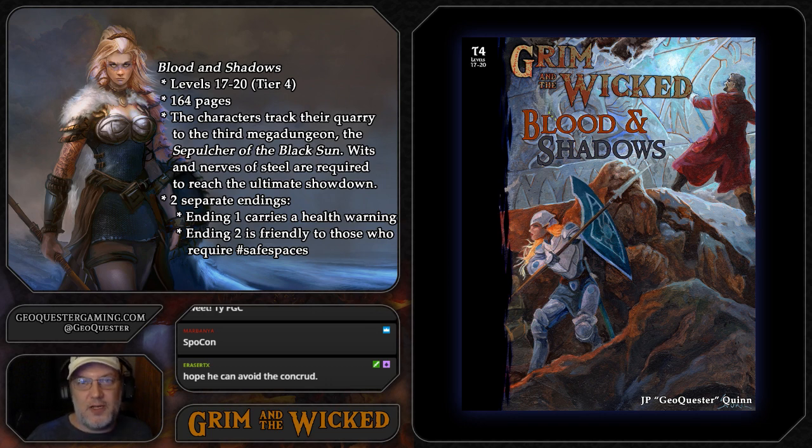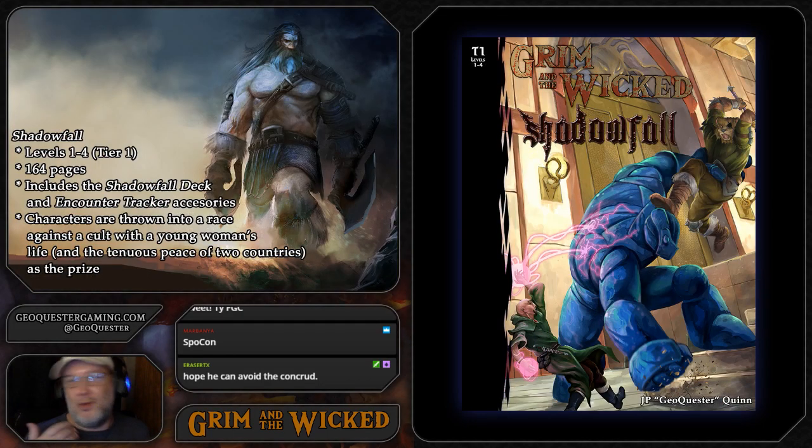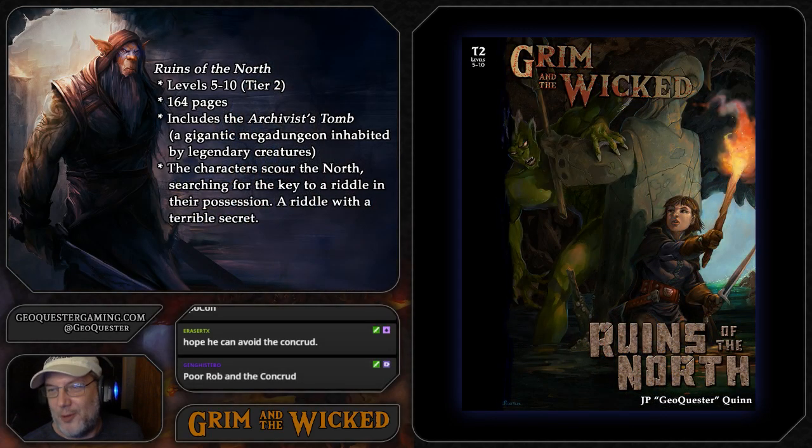And there's some stuff in there that is so complicated that you have to understand how to utilize Fantasy Grounds in a specific way. I don't want to make him pull out the rest of his hair that way. It's a complicated way to program Fantasy Grounds with other things. I know he doesn't want to do that, and I don't want to throw it at him. So I'm doing it myself. I hope he can avoid Concrud too.